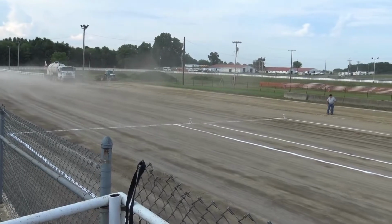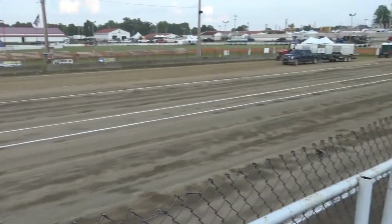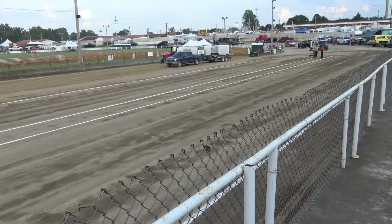So again, with this being double elimination, you will see those trucks come back even if they've lost. We will keep track of how that works. We had one truck with a bye run, that was Jacob Cumberledge out of West Pittsburgh, PA. So he's going to run here by himself. You see that nice looking Ford.